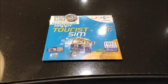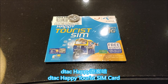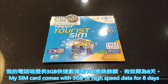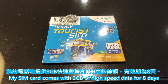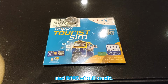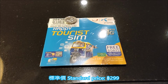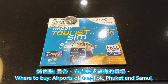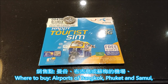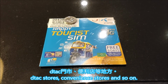Good evening. I'll be using this dtac Happy Tourist SIM card for my trip to Bangkok. This SIM card comes with 3 GB of high-speed data for 8 days and 100 baht of call credit. It normally costs 299 baht and can be bought at the airports of Bangkok, Phuket and Samui, all dtac stores and most convenience stores.